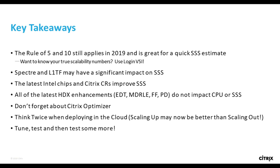But if you want to know your true number, right, if you want to know if it's 10.1 or 7.6 or maybe it is 9.2, then use Login VSI. It is the tool that all of us use in the industry. So whether it's Citrix, Microsoft, VMware, we all use it. And that's the only way to really know your magic number, magic multiplier.